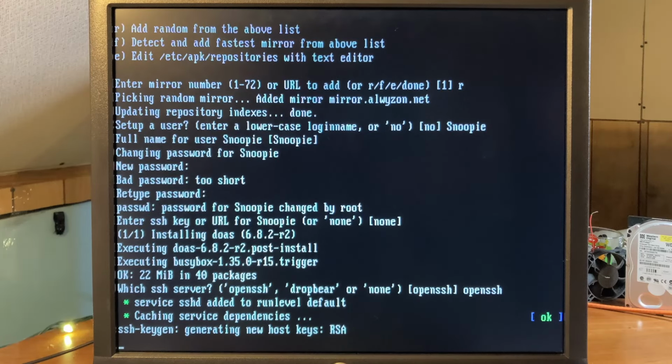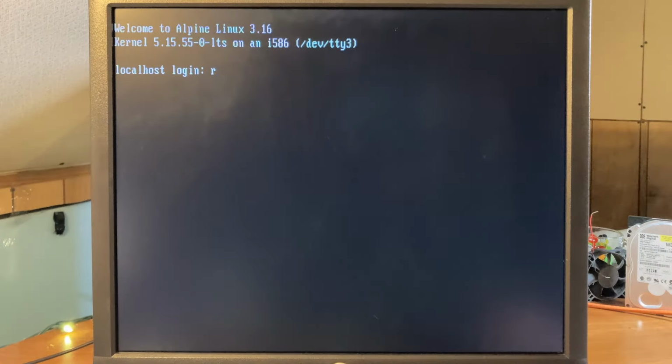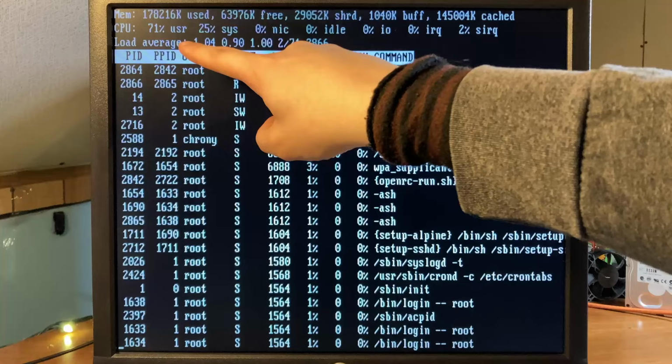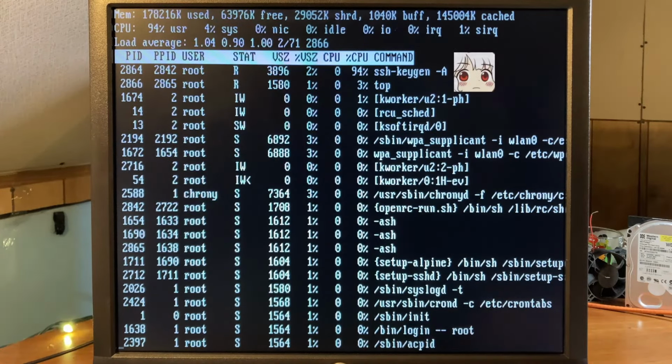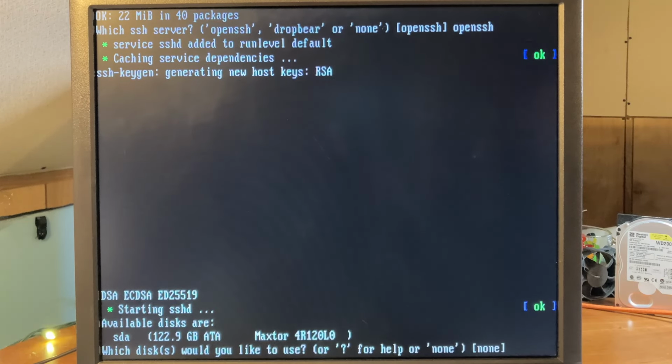Generating new host keys. I don't need host keys. Leave it alone. I don't need SSH keys, okay? No one's gonna hack into this computer, and even if they would, I don't know what they would do with it. Ooh, cool. I can use another TTY while it's installing. HTOP, let's go. Okay, regular top. You can see CPU 71%, so it is doing something, unless that's idle speed, in which case we're in trouble. Hey, we're done. Nice. That only took like 10 minutes.